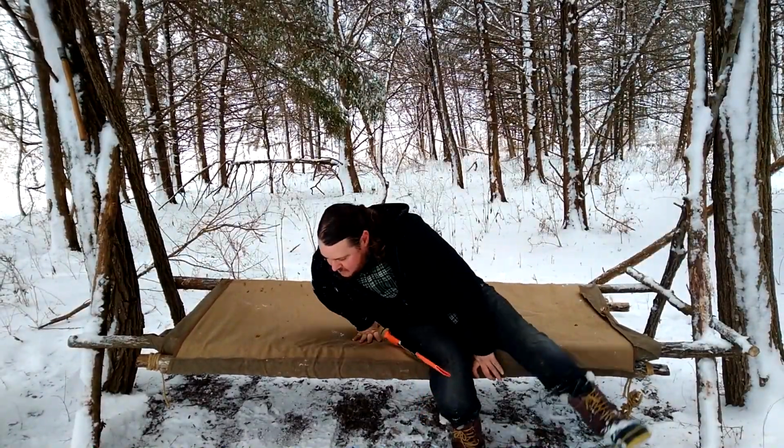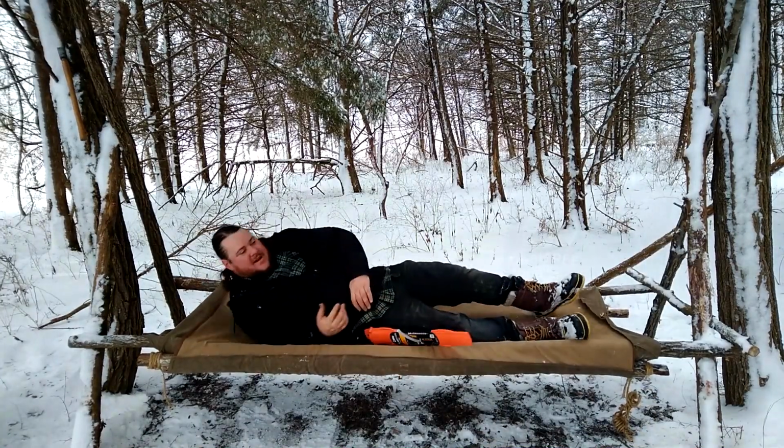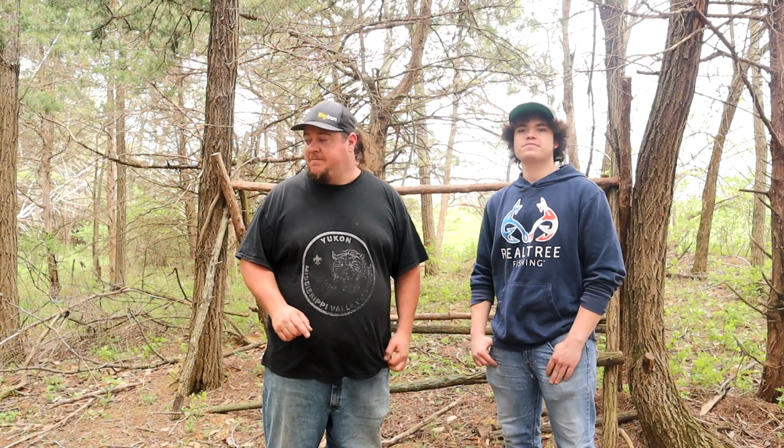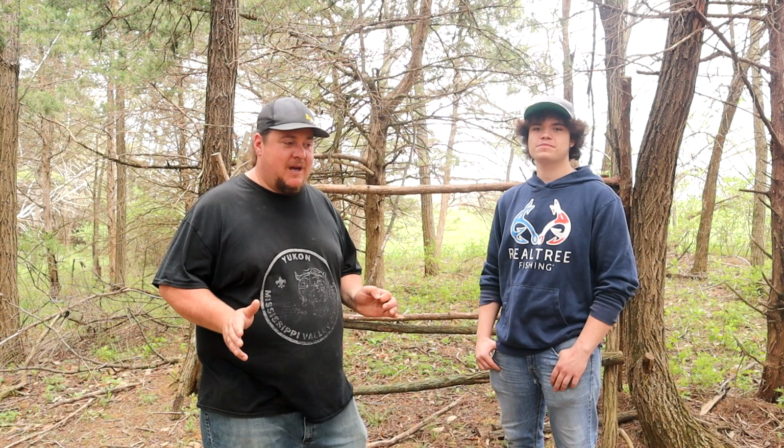But what we're going to do here is finish building this shelter and then an additional shelter for Riley to stay under tonight because it is supposed to rain. I have big plans for this campsite, and I'll let you in on those in a little while. But for now, we got to get this place campable.